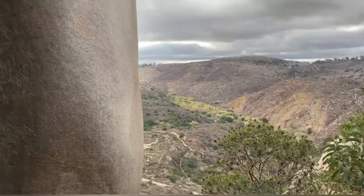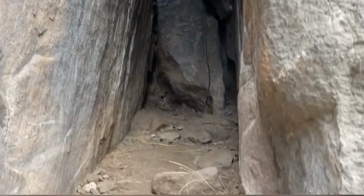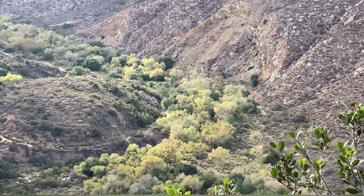The boulders here are beautiful. And so is this view. I'm glad I did this. Got a cool secret little cave right here. I'd imagine a lot of bats hiding there. There's those fall colors we were looking at earlier. Pretty much hiking along that.